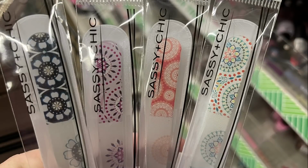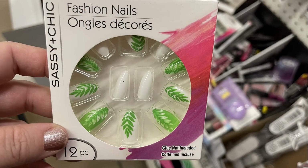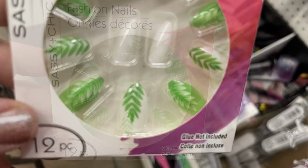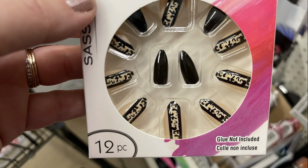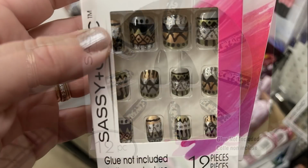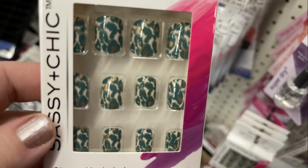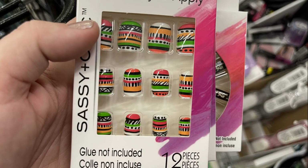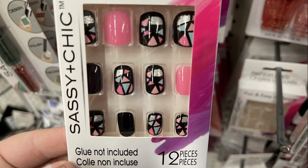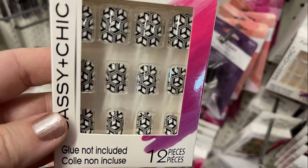They had some resin nail files in 4 different styles and designs, and then a bunch of the Sassy Chic fashion nails. They had quite a few different packs of these. You get 12 nails in each pack. It does not come with the glue, so you will need to purchase those. And I found that when you use these nails, it's a little bit better just to buy 2 packs, because usually if you find one nail that fits on one hand, they usually don't have the same size that fits on the other hand, so you really need 2 packs to complete the look. Just an FYI for those.